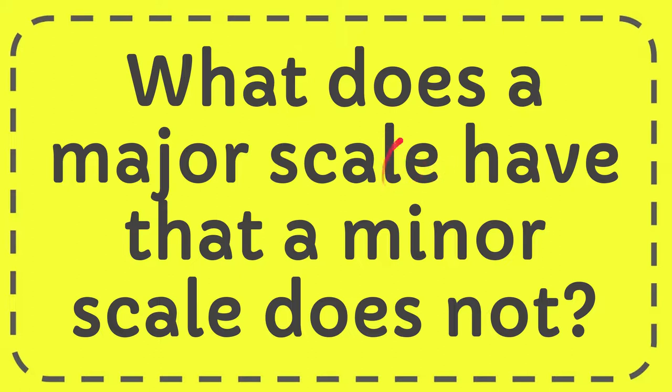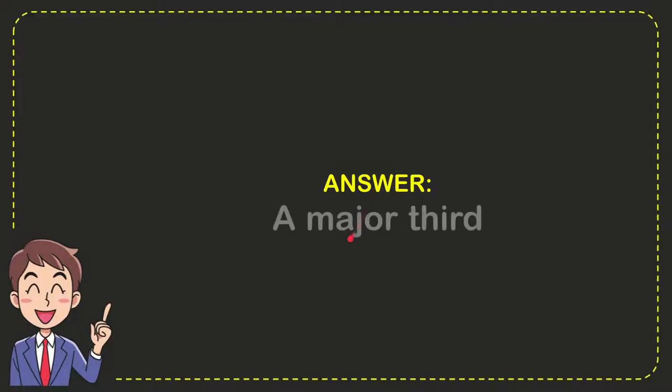In this video, I'm going to give you the answer for this question. The question is, what does a major scale have that a minor scale does not? Well, now I'll give you the answer for this question, and the correct answer for the question is a major third. That's the answer for the question.